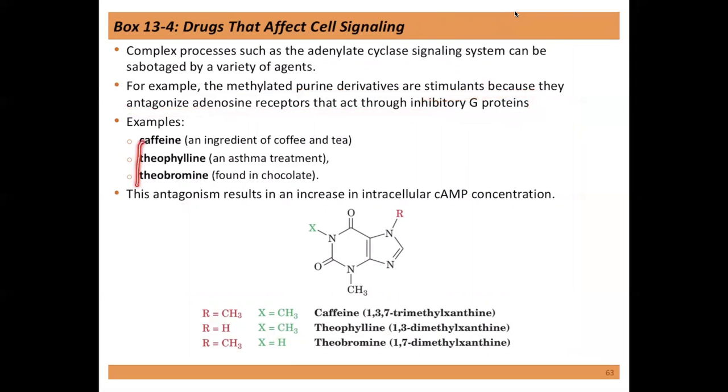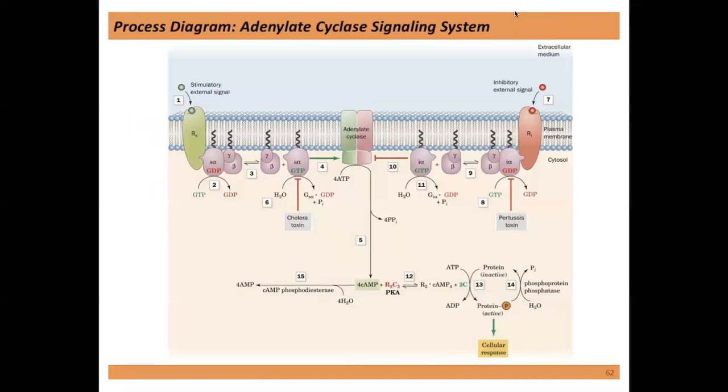So these methylated purine derivatives are stimulants. They antagonize the inhibitory G proteins. And so here's just some examples. But essentially the antagonism results in an increase in intracellular cyclic AMP. So really by antagonizing this site here, this isn't happening, so we're not shutting off our adenylate cyclase. In this process here, this is an agonist. This is causing this to occur, which turns off adenylate cyclase. If we antagonize it, then none of this is occurring, so we're not turning off adenylate cyclase.